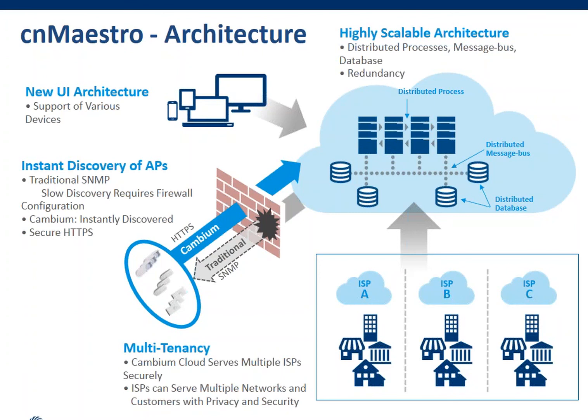So it's cloud deployed today and will come in both a cloud deployed version and a local NOC version shortly at the end of this quarter. It's a very highly scalable architecture, provides distributed processing and message bus. So it's cloud friendly, so it can run either in a public cloud or in the local cloud if you have a local private cloud.